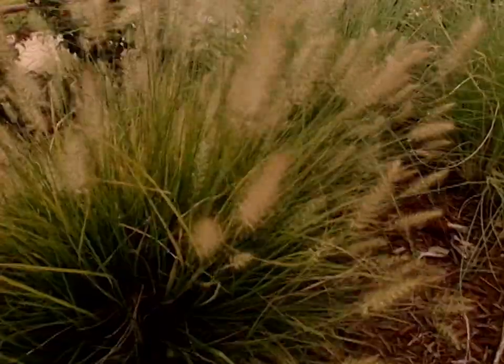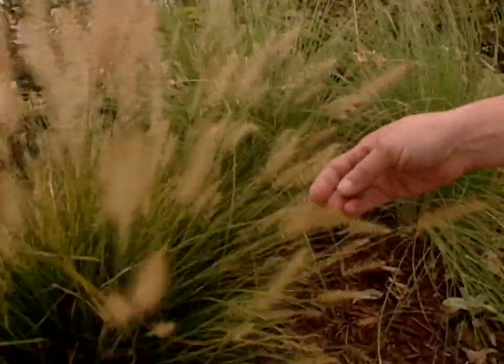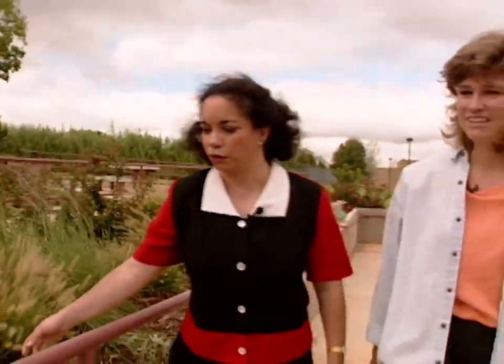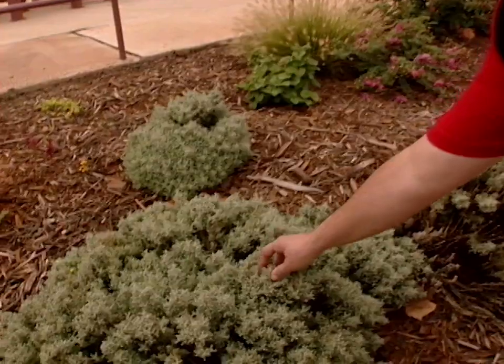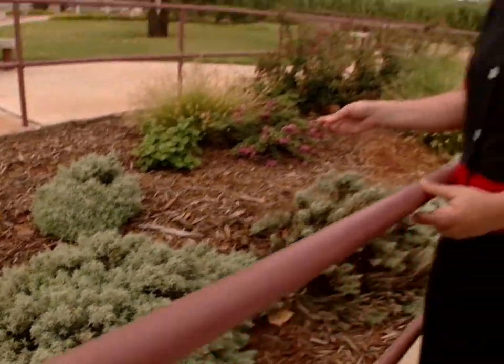Now, you've got some other plants up here. I like the fountain grass. Right. We have dwarf fountain grass, which gives even another texture for a person to feel, along with the lamb's ear that we have along the sidewalk. And then we come across our gray Santolina, which is very fragrant. Oh, that has both a nice feel and a smell. It does indeed.